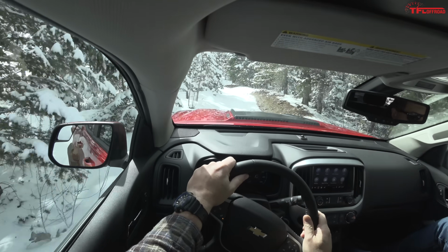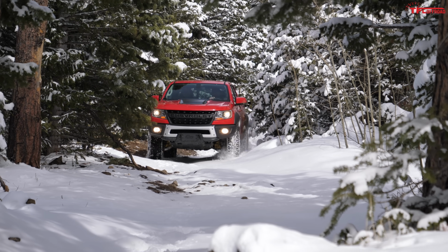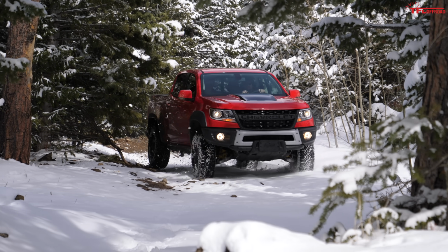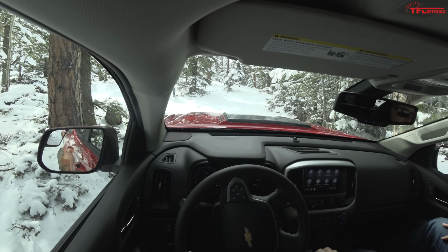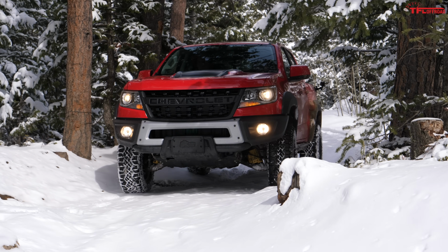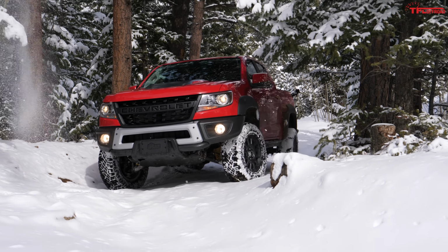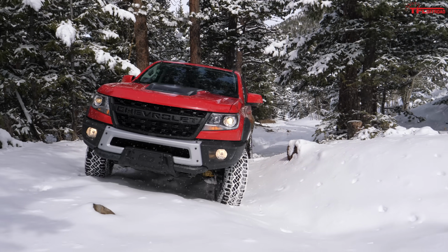Nice work. Strong work. Keep it rolling. We're making this turn, so we have to be tricky, especially because the rear end keeps kicking out. Oh, stop! Hit that tree. Yeah, I know. I'm not going to get going yet. Oh, you're not going. Good job. You're going to make it, dude. Hopefully. Just want to avoid that rock.